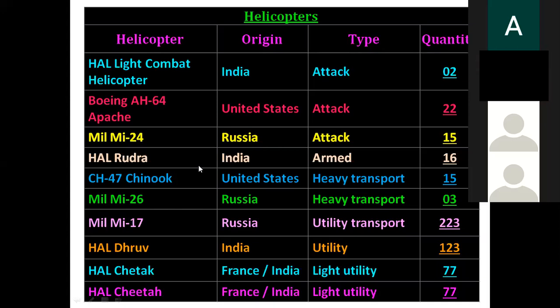Now you might have a question: why has this happened, why have different countries given different names to this helicopter, and why has France allowed this? See, France has no business with the name. France has business with earning revenues, right? And if they can have a superior version of this series, then why should they worry about whether its name is changed or not? That is what you can consider.